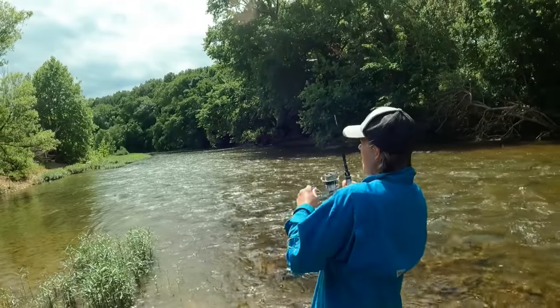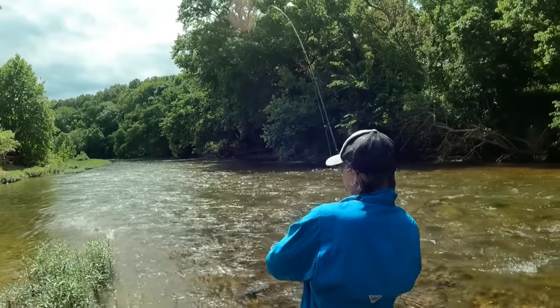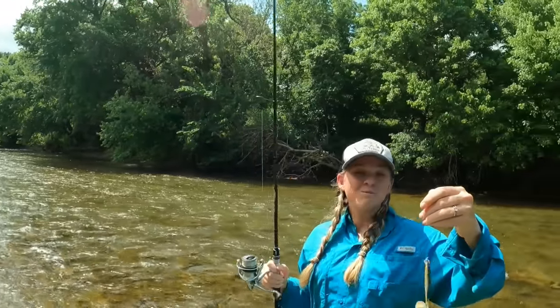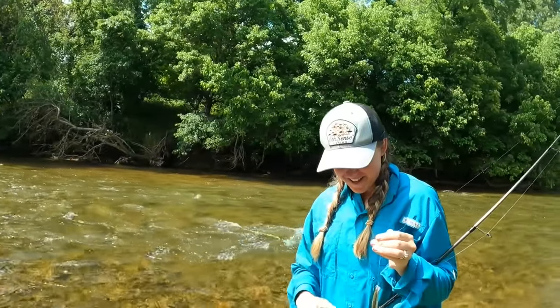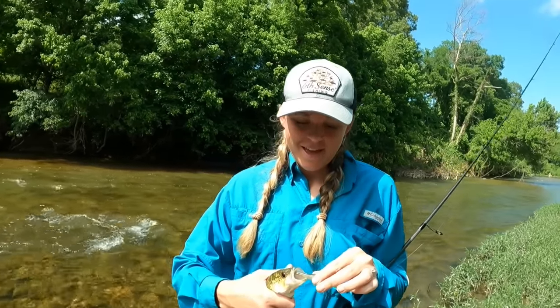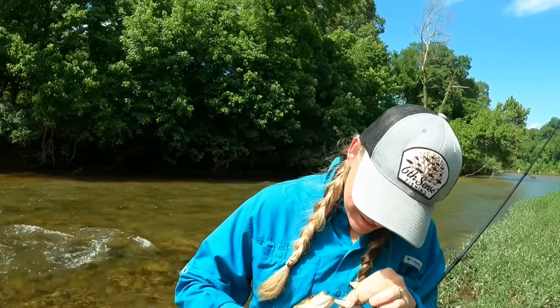There he is! There he is! Woohoo! Oh, it's not a smallie. Oh, new species. It's an Ozark red-eye bass. Wow. Look at that. He choked it. Yeah. Oh gosh. Hang on. Let me get this hook. Yeah, be careful with that one.